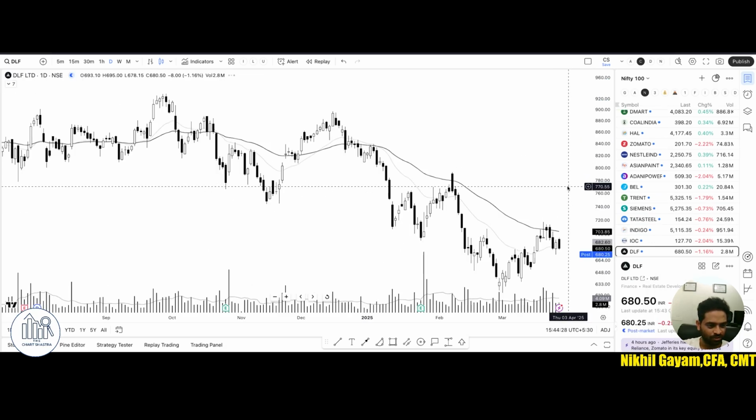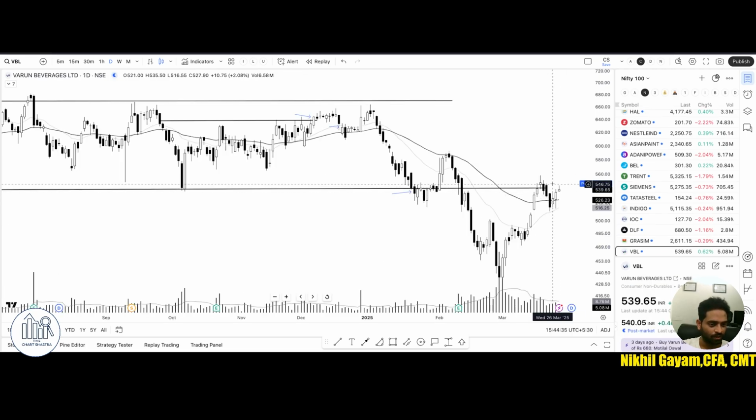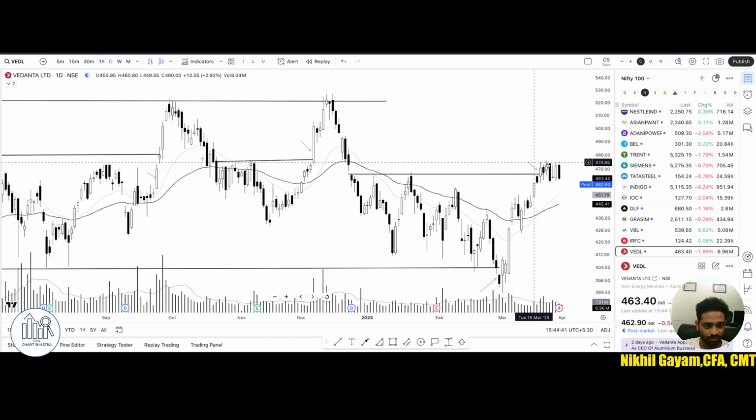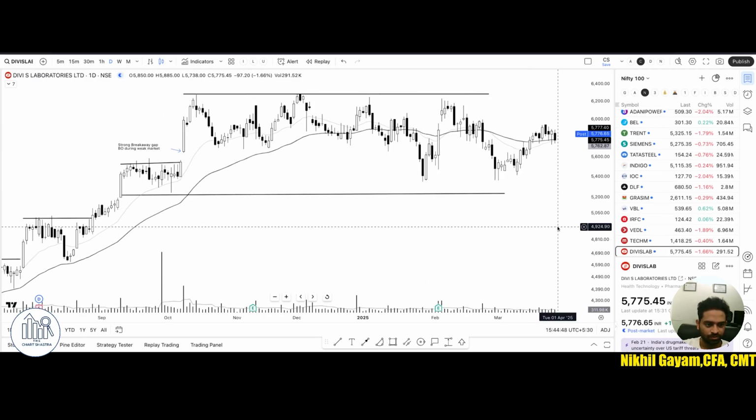IOC not doing well. DLF sideways. Grasim also looks good, it looks like the cement stocks are really doing well. Varun Beverages is still a very volatile name. IRFC not doing well. Vedanta, tight consolidation. See, very tight consolidation, interesting. HUL not good. TVS is going sideways within this channel range.